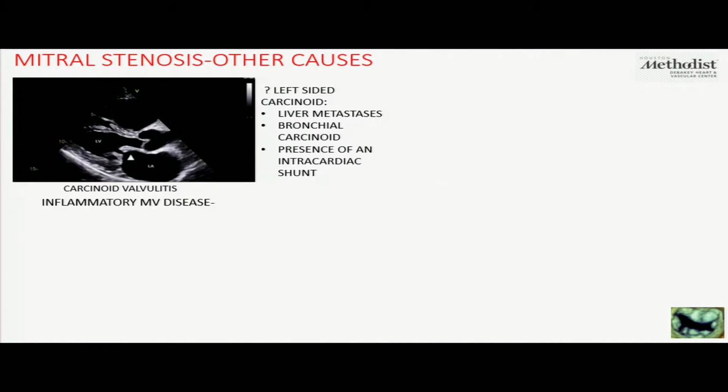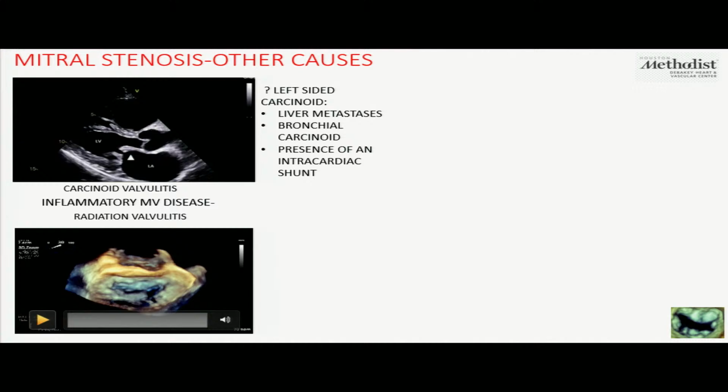And again, radiation valvulitis, I think we've been seeing this more often with, unfortunately, the increasing number of cancers lately and patients getting radiotherapy more frequently. And what's more prominent in this case is actually not just valvular calcification. If you pay attention, there is more calcification of the aortomitral curtain as well, right? So the whole curtain, that whole continuity, is calcified, especially in patients who have had chest wall irradiation.